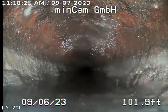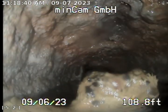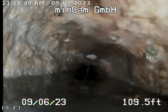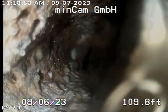We're 100 feet out. Holding a little bit of water all the time. Some standing water, and we got some debris right here. Might be just poop. Definitely some water being held relatively deep. Yeah, it's pretty deep. That's not real great there. We're 110 feet out. I think I snaked and cleared it at some point.